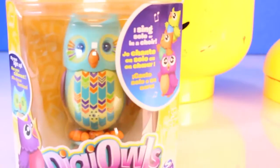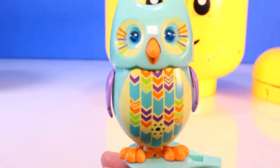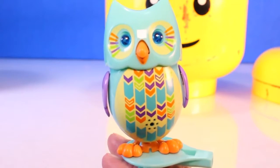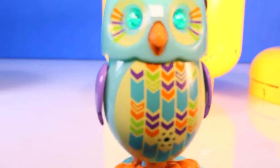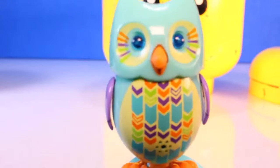Oh, this is Archer. All right, pals. This is my little buddy, Archer. How cute. And then you blow on him with your mouth, and he's supposed to give a hoot. Let's see if he hoots for me. Let's see it again. What? And there's a whistle here that you blow in. Now I'm going to do the whistle on the side.